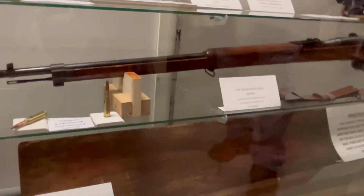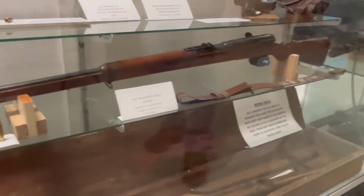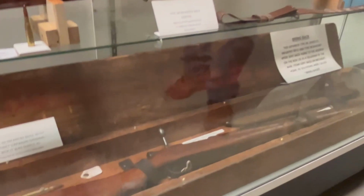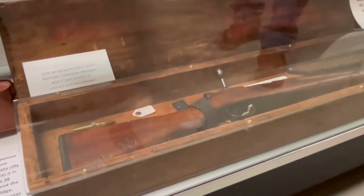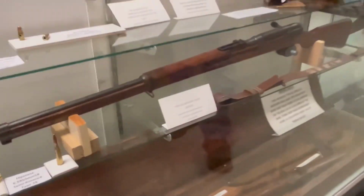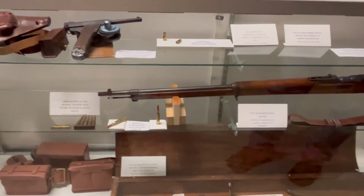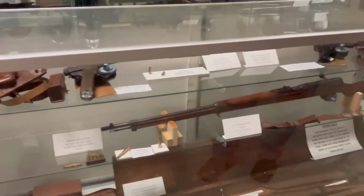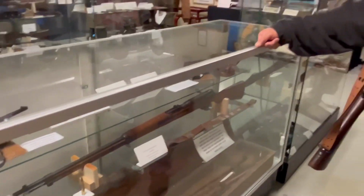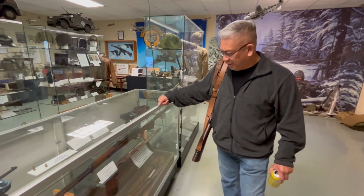Sanjuhachi Shiki and Kyuju Shiki, which means Arisaka Type 38 and Type 99 rifles. The Type 38 here above fired a 6.5 by 50 millimeter round, or .25 caliber round. It had been in service since the early 20s till the end of the war in 1945.